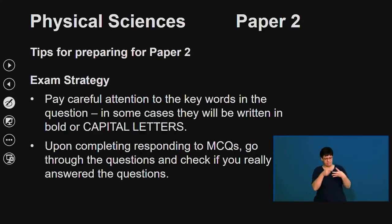Right, and then also, you need to pay careful attention to the keywords in the question. In some cases, it will be written in uppercase or bold, okay? Because there's always a catch in the question.